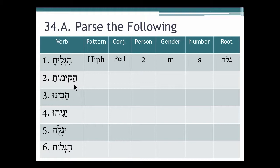Number 2, hakimota. We have a he again. Again, as you know, the question here is, is this a prefix? This one is a little tougher, and again, chapter 34 here, we're dealing with weak verbs in the hifil. And so one of the weak verbs that we have is the hollow verb.